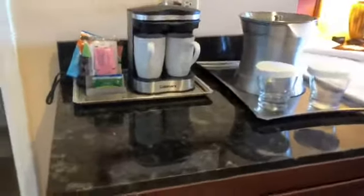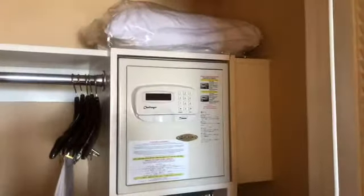This little coffee station. We got a mini fridge here. This drawer here. Then you got this closet with a safe. Looks like extra pillows, hangers, and ironing board.